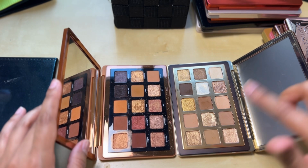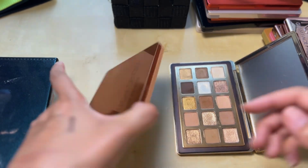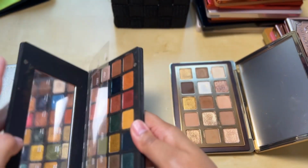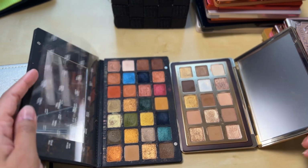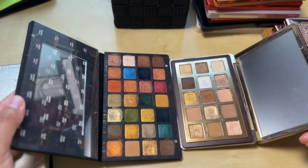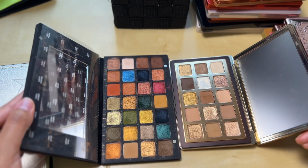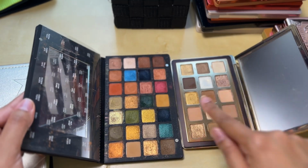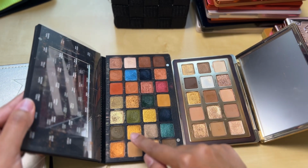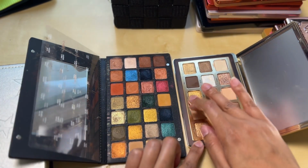The more I look at this while comparing it to the other Natasha Denona palettes, the more I'm actually liking it. I still think it's basic, don't get me wrong. This is Natasha Denona Metropolis. No real differences, no real similarities. Maybe the shimmers. I can't imagine those looking different on, let's swatch those.